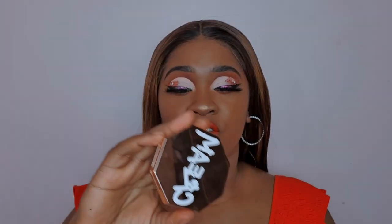So basically, I was super excited to try the Fenty Beauty Cheeks Out cream bronzer and the cream blush. For the cream bronzer, I got the shade Toffee Tease. This is priced at £28. The shade I got, Toffee Tease, is number 7. It basically is the last one. This is how the color of the inside looks like.